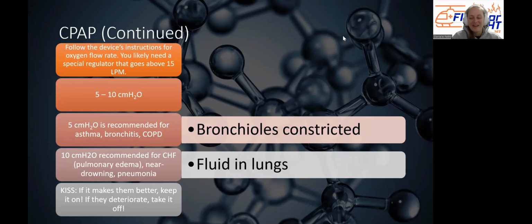Okay, when I used to teach snowboarding, we had an acronym KISS that meant keep it simple, stupid. And this really applies to CPAP. Keep it simple, stupid. I know I just went through a ton of contraindications and this and that. Keep it simple. Basically with CPAP, if you think it's going to work, put it on the patient. They will either immediately get better, keep them on it, or they'll immediately get worse. Immediately take them off if that happens.